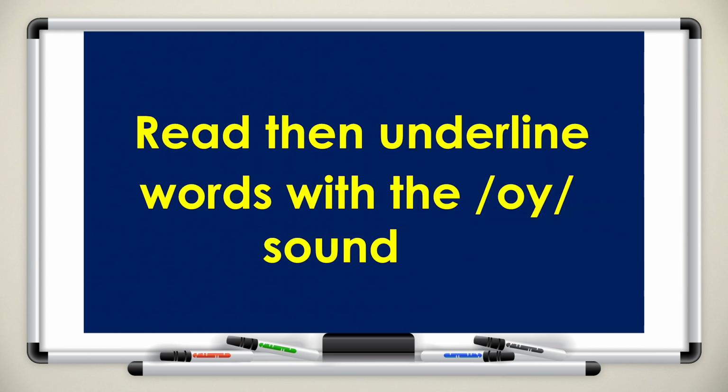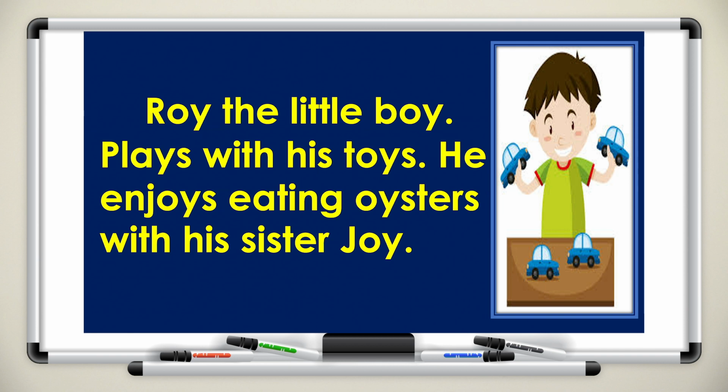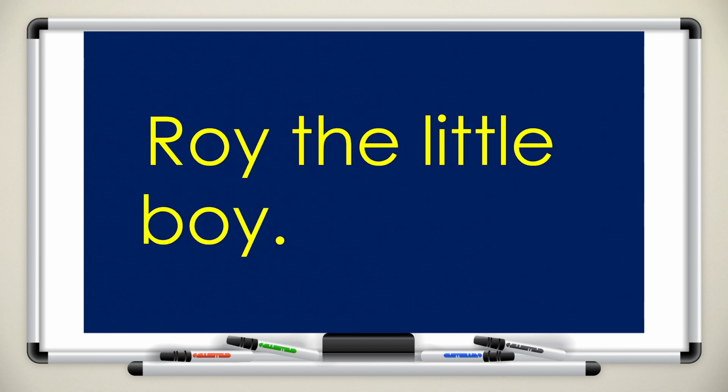Now, read and underline the words with the sound oi. Roy, the little boy, plays with his toys. He enjoys eating oysters with his sister, Joy. Going to repeat one more time. Roy, the little boy, plays with his toys. He enjoys eating oysters with his sister, Joy. Remember, boys and girls, the oi sound only. Going to give you a minute.